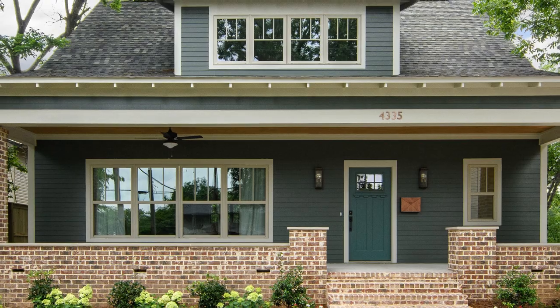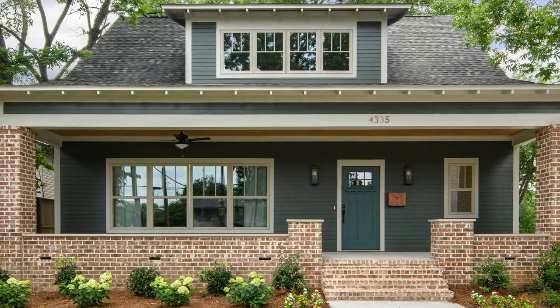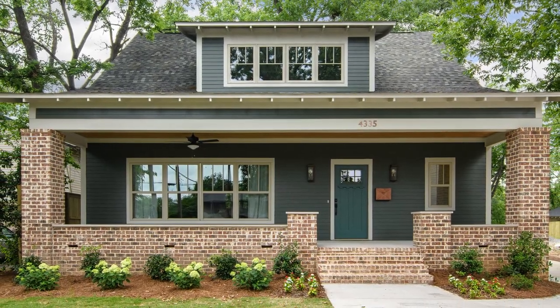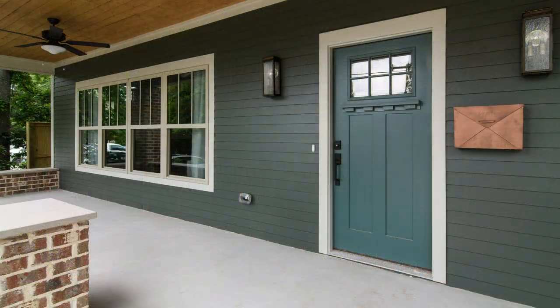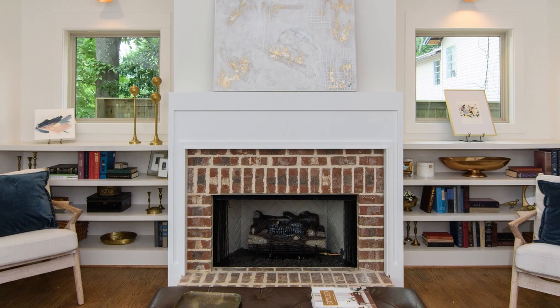This new build was designed to blend seamlessly with its neighboring historic properties. The home size and exterior design were carefully selected to be approved by the local historical commission. Siding, trim, and door colors were chosen to reflect the craftsman style of the neighborhood. Inside, ornate trim runs throughout.